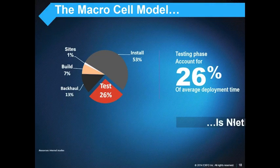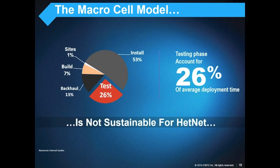In trying to create a deployment plan for small cells, we rapidly come to the conclusion that the macro cell model that we used before cannot really be reproduced. Although each deployment has its own DNA, on average the time taken for each phase of the process can be estimated. From internal studies, we found that the testing phase for macro cell accounts for about 26% of the average deployment time.